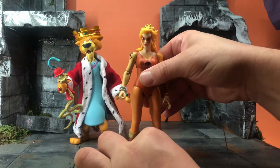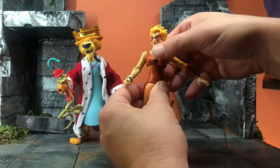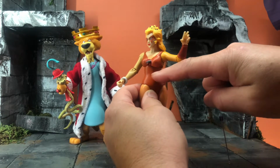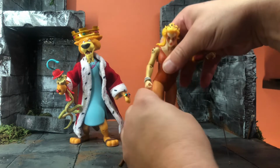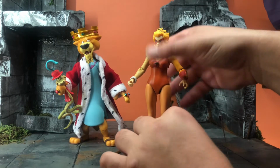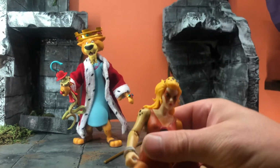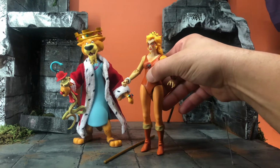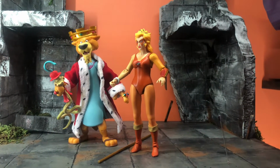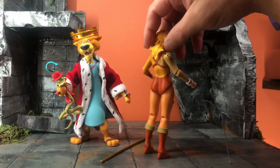She still has a weird body. I don't understand the point of this twist right underneath the breast there. It looks awkward. I know she doesn't wear a belt, so you couldn't have it there, but I think Brian talked about not having an ab crunch to not compromise the way the sculpt looks, but the sculpt doesn't look that great. Look at this head sculpt. If you know what Cheetara looks like, Cheetara is an attractive cartoon character. No one draws Cheetara ugly. There's paint issues all over the place. There's spots missing.